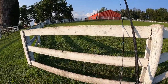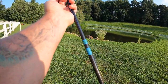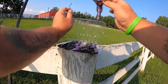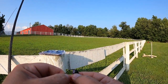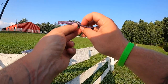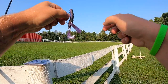All right, guys, let's try the crack and crawl first. Grab this guy right here. Pull them appendages apart. Hook it back in there just a little bit. That should be good.